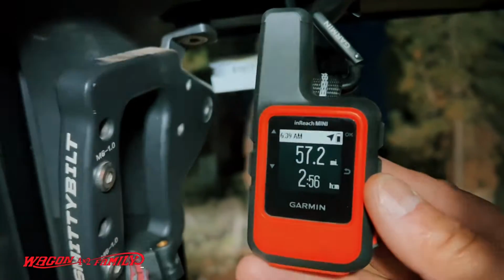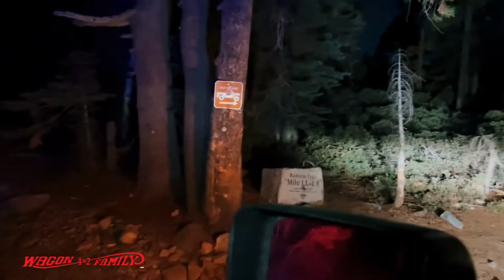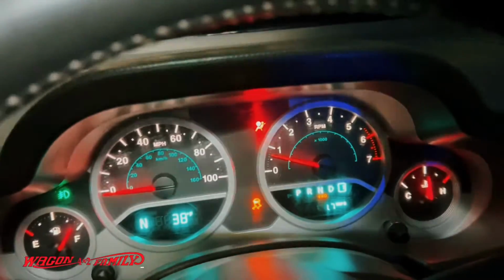So it is 6:39 and we are at the Wentworth Springs turnoff right here. This is where we go snow wheeling a lot. All right, so we are at 1.7 miles.